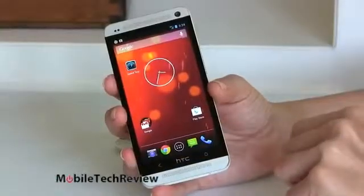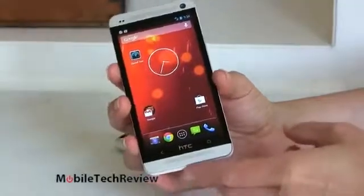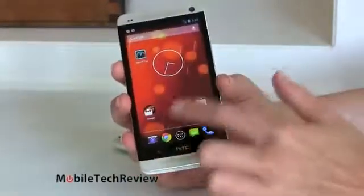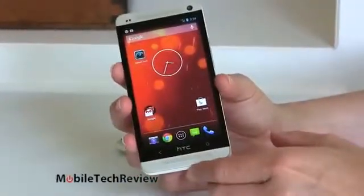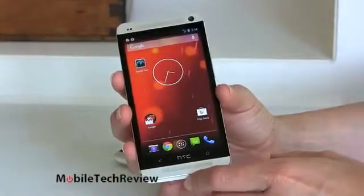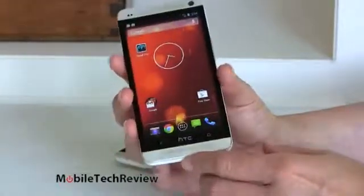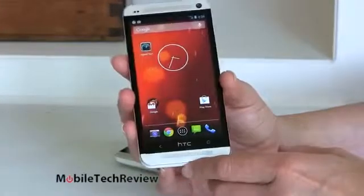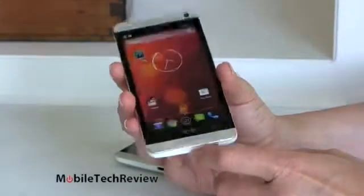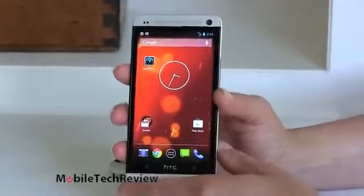So here it is, the HTC One, yet again, still one of the nicest handsets available right now in any country. 4.7-inch Super LCD 3 display, 1920 by 1080. You got full HD resolution going on here. Lovely, good viewing angles. Though this particular desktop, which is the default wallpaper for the Google Play Edition, doesn't show it so well, but still nice viewing angles. Very good auto brightness on this.